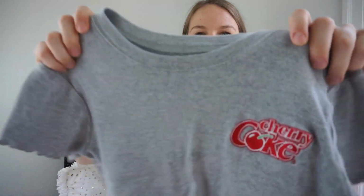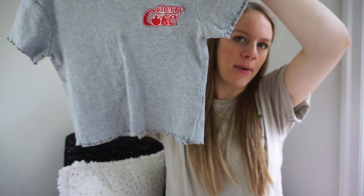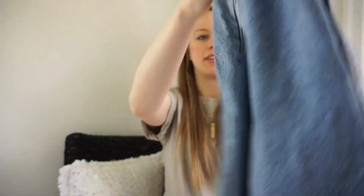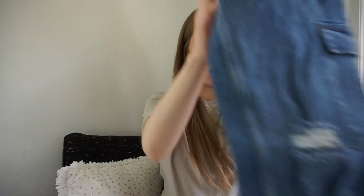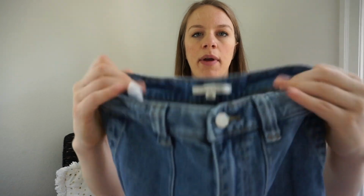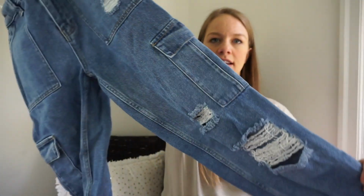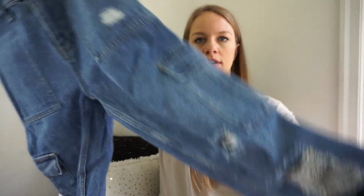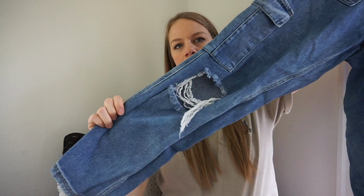This is really fun. It's a cherry Coke crop top, lettuce hem. The brand is just like Coke. I think that's really cute. Another pair of Zara denim. These are very similar to the other ones, but they're more wide leg, also a size 8. And then the last thing I have in here is another pair of PacSun denim. These are cool. Hopefully they take these. They are like a cargo high-rise jean with some distressing on them. So hopefully they accept these. I think they're cool and on trend.